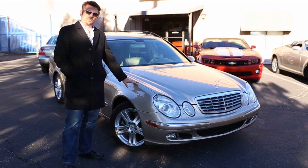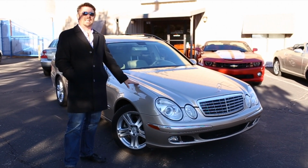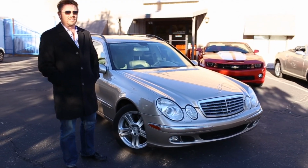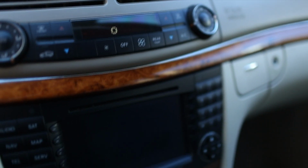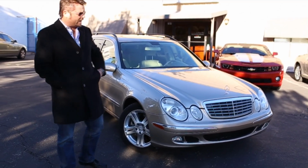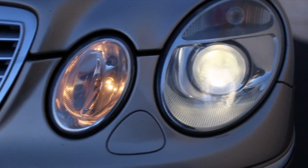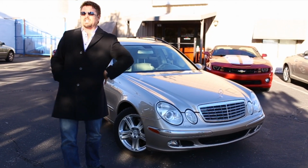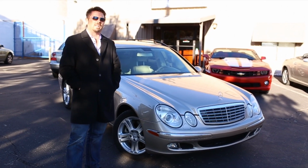But this wagon is a whole different story. This is a Mercedes. This was a high-end E500 V8 that is loaded also. This car has the premium package on it, which gives you the nav and a bunch of other stuff. We'll have that listed on the website. It's also got the lighting package with the HIDs, and they move when you turn and things like that. It's got a lot of cool features on it. Even when you go around a corner, the seat bolster kind of sits in and goes against your back. Just lots of cool things.